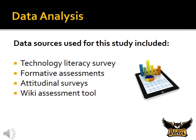Qualitative data was coded and analyzed to support or refute data collected in the quantitative phase. Themes that emerged from focus group interviews included audiovisual presentations engage students, students are interested in learning outside of the classroom, and students have a high level of self-efficacy in using technology to learn.